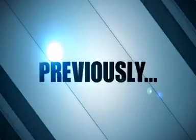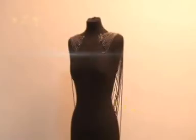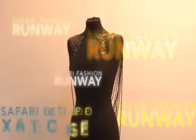Previously on Safari Fashion. Today's challenge is to design something that identifies Kenyan. What is in your envelope? I've got very nice prints, but I need a lot of fabric at the moment, so I can't spend 800 on a print per meter.